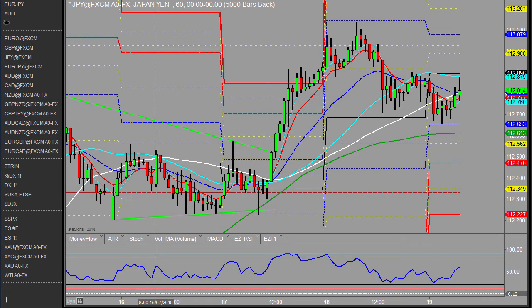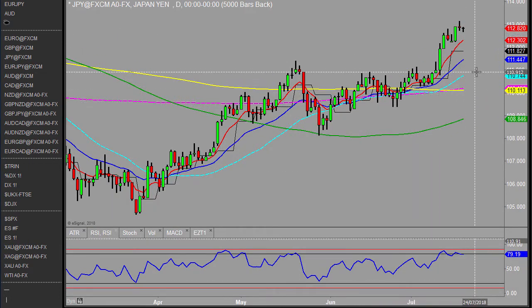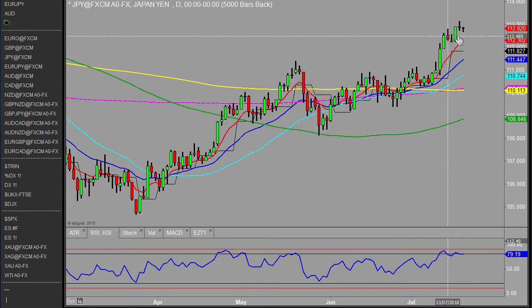Contrary to that is the dollar yen, which is, well, it's got a bit of divergence sitting around where it is on the dailies here at the moment with this price action.